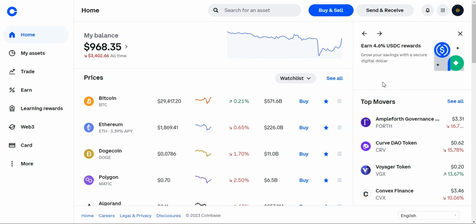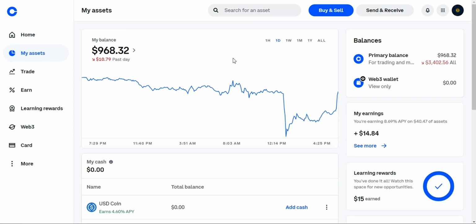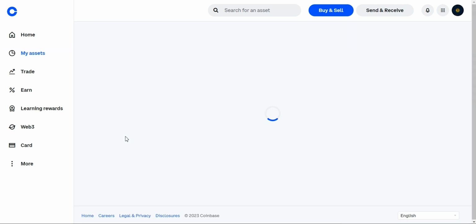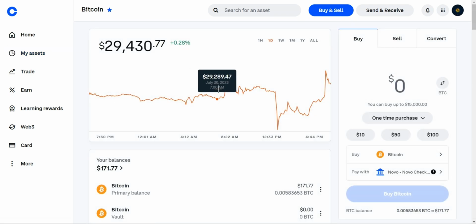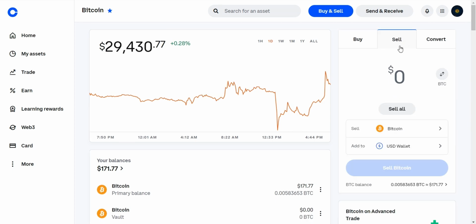In your Coinbase dashboard, click on My Assets to access your crypto holdings. In the portfolio page, locate Bitcoin, BTC, and click on it to open the Bitcoin wallet. On the Bitcoin wallet page, click on Sell to initiate the selling process.